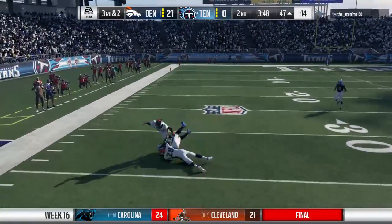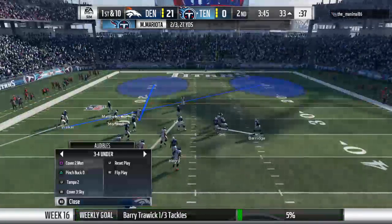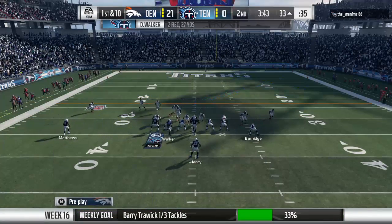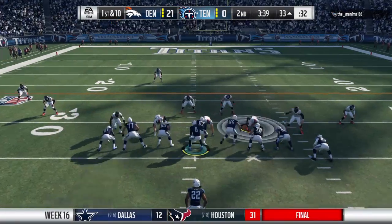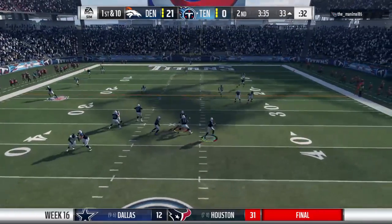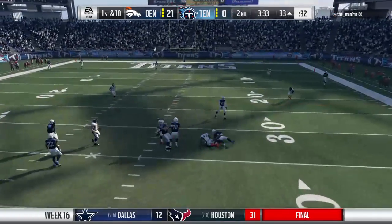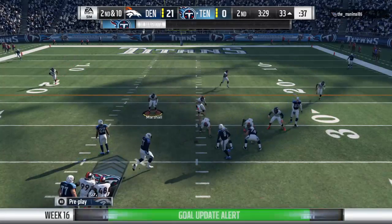Walker with a grab, left side. And he's able to get it to the 33. Good enough for a first down. Same result as last play, 14 yards and another first down. They go play action. Mariota, flush to his right. It won't be a sack, but it's no gain, and it brings up 2nd down.